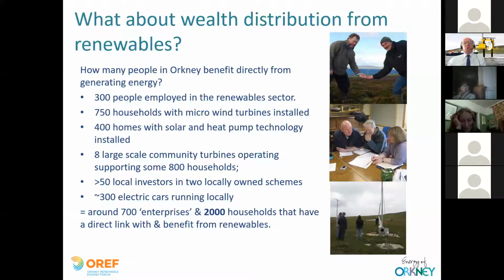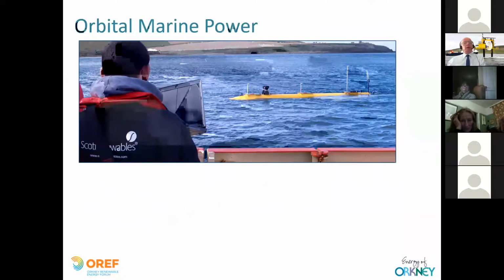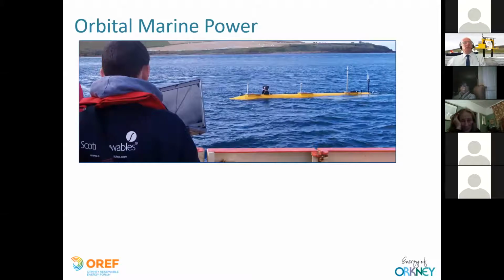Now, Orbital Marine Power used to be called Scotrenewables, and they turned up first of all with a small turbine that was just a test. And this was an idea dreamt up by a local guy who went to the local university here and came up with an idea. Now, this came on a boat trailer, effectively, and it was just to prove the concept.